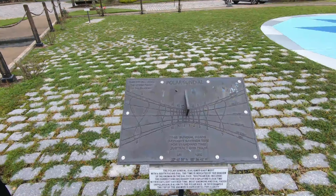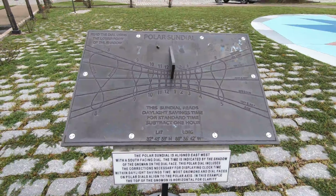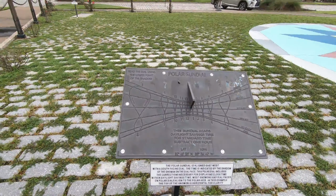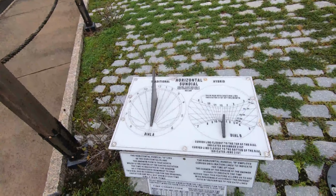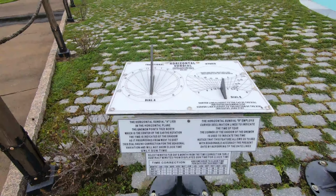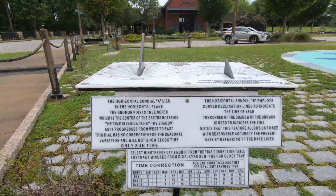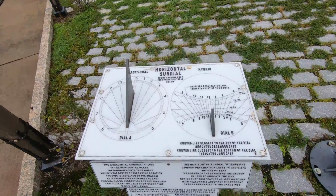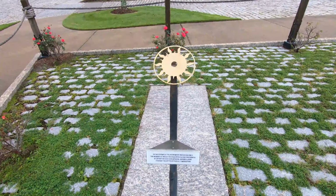Then we have the polar sundial. It's aligned east to west, and it accounts for daylight savings time as well. And then you have the horizontal sundial, I think, which most of us are familiar with. Pretty cool stuff. You got one more here. This one's pretty cool.